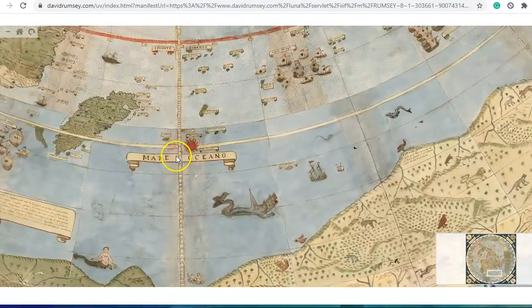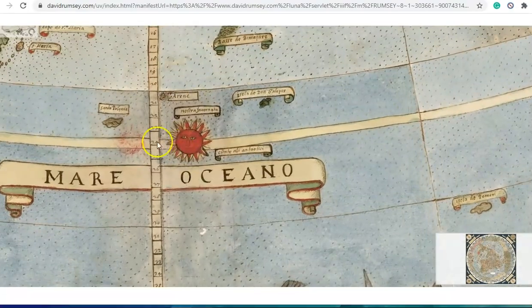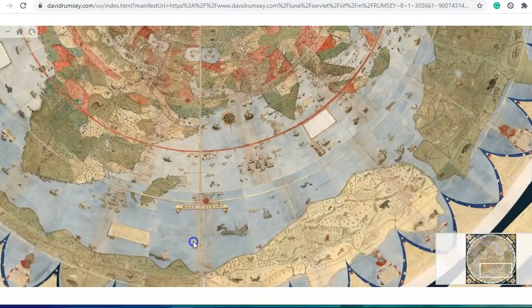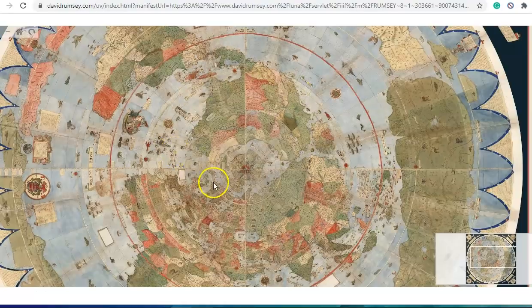beasties. So here, Oceano. So what does mare mean? Does mare mean southern maybe? I'm not sure. Oceano. So here we go, we've even got the sun. So that would be Capricorn, Equator, and in here we'd have Cancer. So I'm just wondering if they're showing elliptical patterns as well.